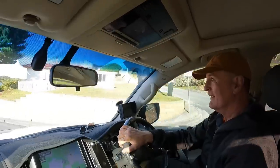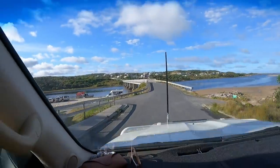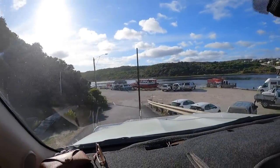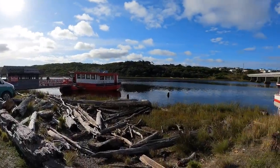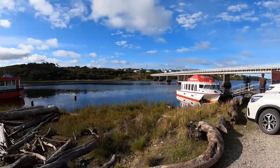There you go. And here's Arthur River. Go down here, find a spot to park. The boat. And we're there. There she is, there's our fine craft for the day today. And what a beautiful day it is. Absolutely glorious day today.